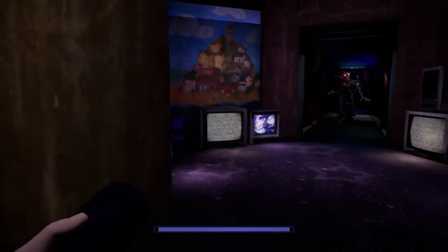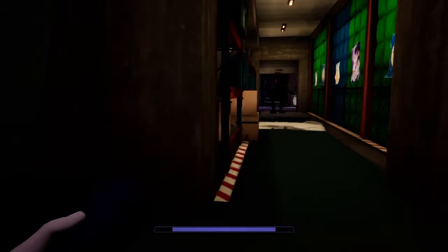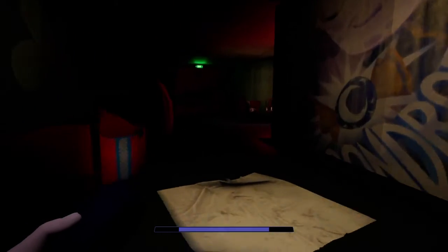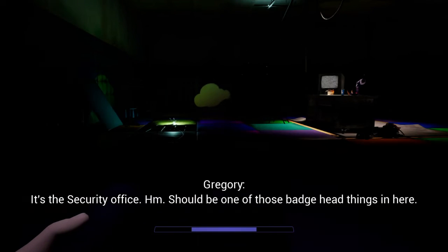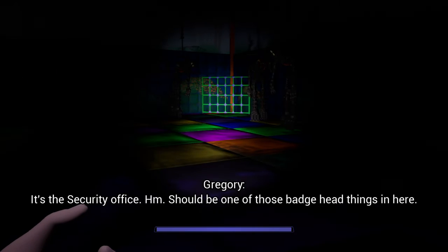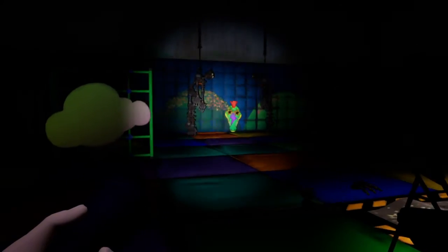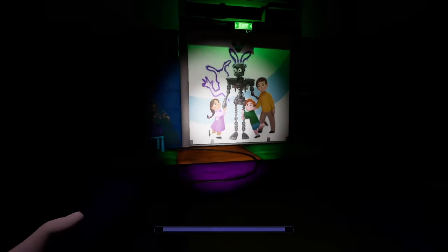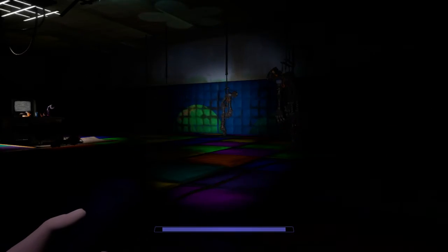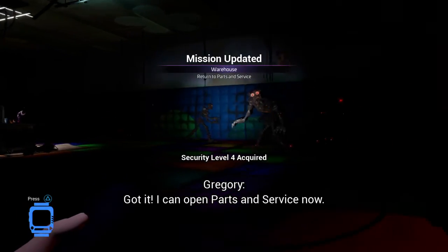Believe I almost forgot about that button right there. That would have been bad. It's the security office. Should be one of those badge head things in here. Man, I'm just thinking, what actually happens whenever they get released? Got it! I can open parts and service now!